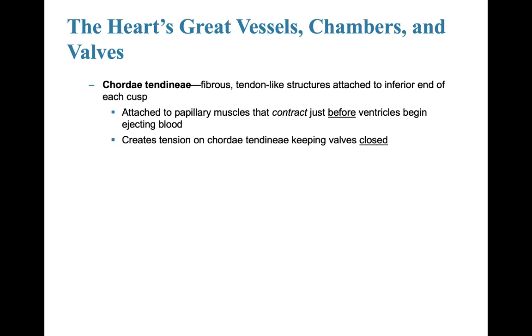The chordae tendineae are fibrous, tendon-like structures attached to the inferior end of each cusp. They are attached to the papillary muscles, which contract just before the ventricles begin ejecting blood. This creates tension on the chordae tendineae, keeping the valves closed.